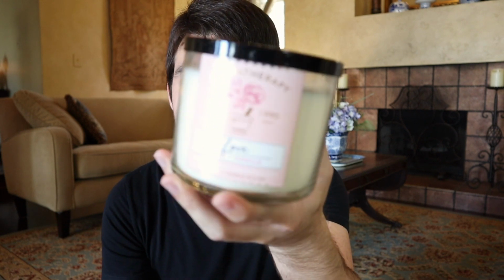It was my number one forever. Obviously, it's number three here, but I just love the candle. It's too bad it's not out anymore, but I have so many of them. So that was the Love Rose Vanilla right here. I can't recommend this one enough.